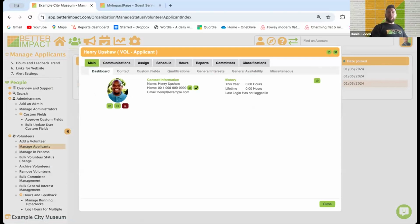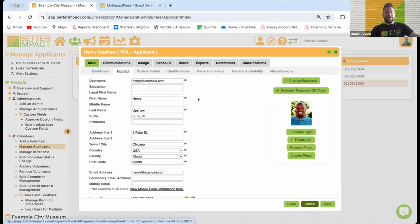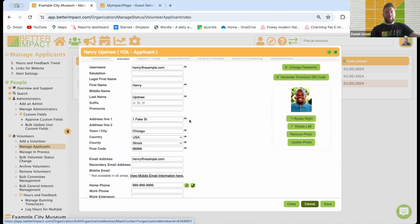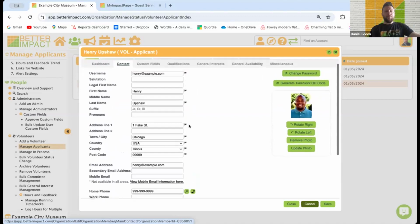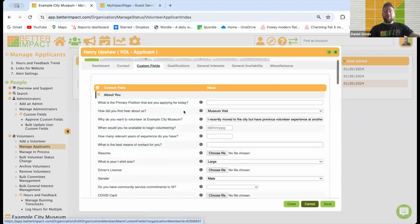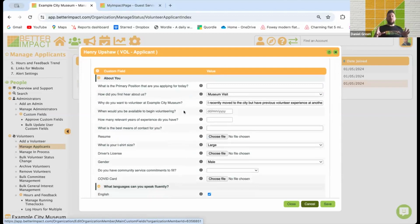You can see he's already uploaded a profile picture. There's a quick snapshot of some contact information and history. If I go across these sub-tabs, under the main tab here, you can see all of this contact information. And you see all them flags means they're mandatory fields that Henry had to fill in upon applying. We've got the custom fields. So this is everything that Henry filled in upon the application form.